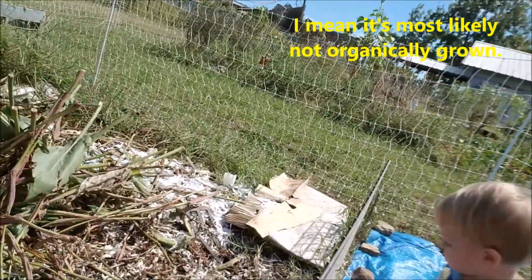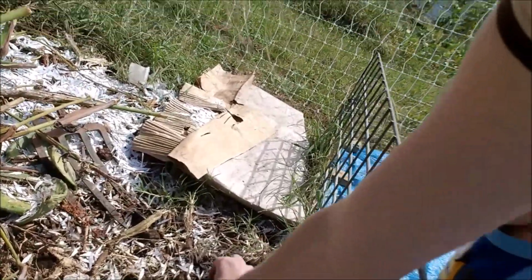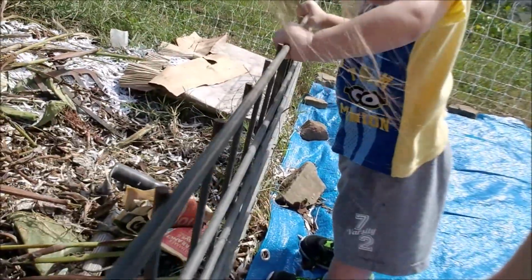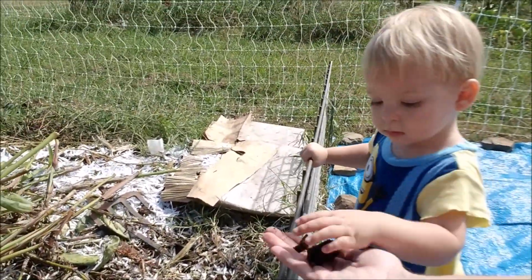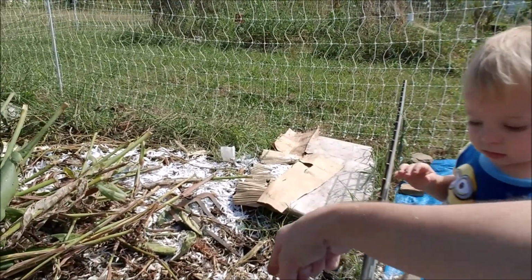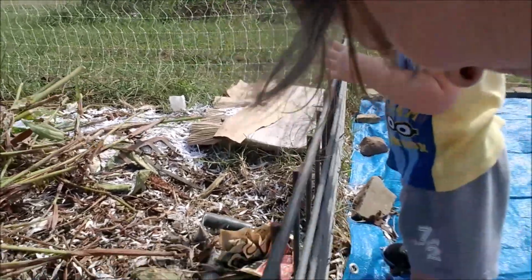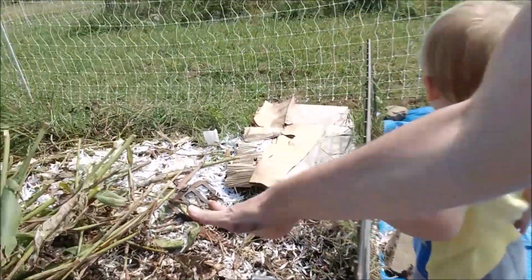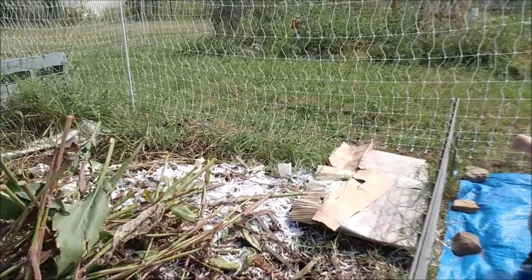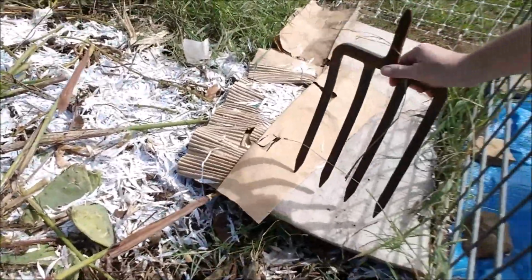Malachi, what did I say about rocks? Do not put the rocks in there. Thank you. Would you like to throw this in there? Throw it. Throw it in there. Good job, high five. Yeah. Okay. Need to get this up before it just disappears in there.